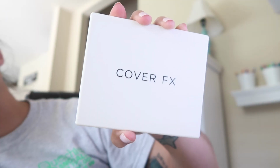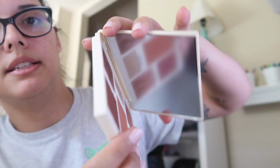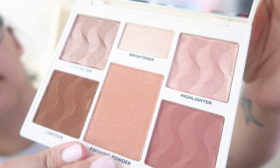And then we got a Cover FX Perfector Face Palette. And this retails for $45. And then on the back, it tells you the shades, like the name of them. And then this is what the inside looks like. So you get a highlighter, contour, brightener, finishing powder, another highlighter, and a blush. And it has like a pretty big mirror.